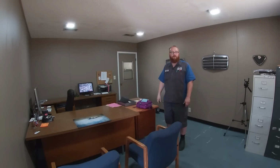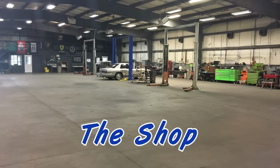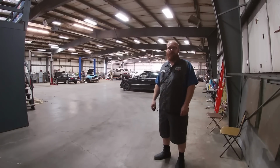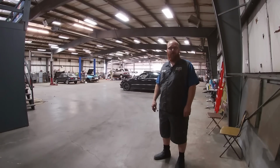So let's step outside the office and right into the shop and start talking about the actual inner workings of the shop out there. So right now we've got Hoovie in the back. He's working on his 911 Turbo, and we have who we call Junior Mint, my helper, working on the Previa van. If you watch Hoovie's Garage and watch his video, he'll explain what happened with those.